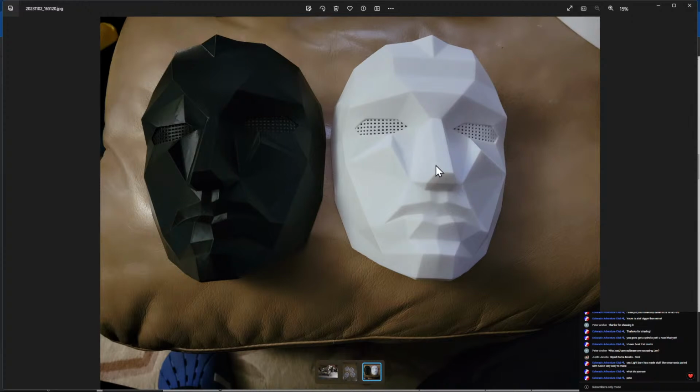Yeah, these are really cool. The Squid Game masks are really, really cool. Renee, if you're out there, another well done print. You always have some really cool prints.